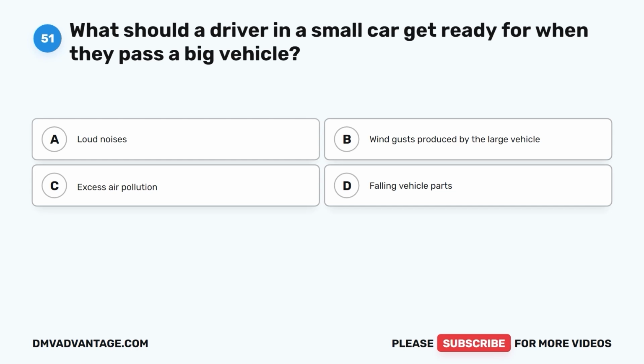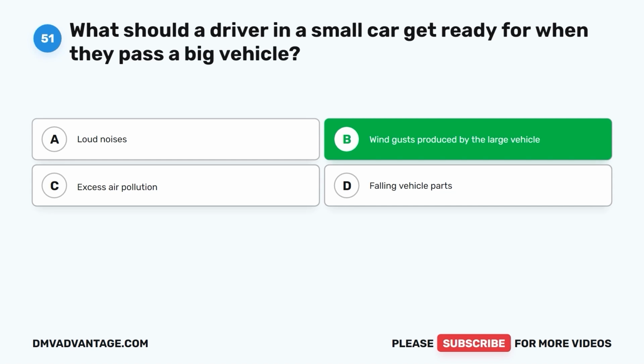A. Loud noises. B. Wind gusts produced by the large vehicle. C. Excess air pollution. D. Falling vehicle parts. The correct answer is B. Wind gusts produced by the large vehicle.